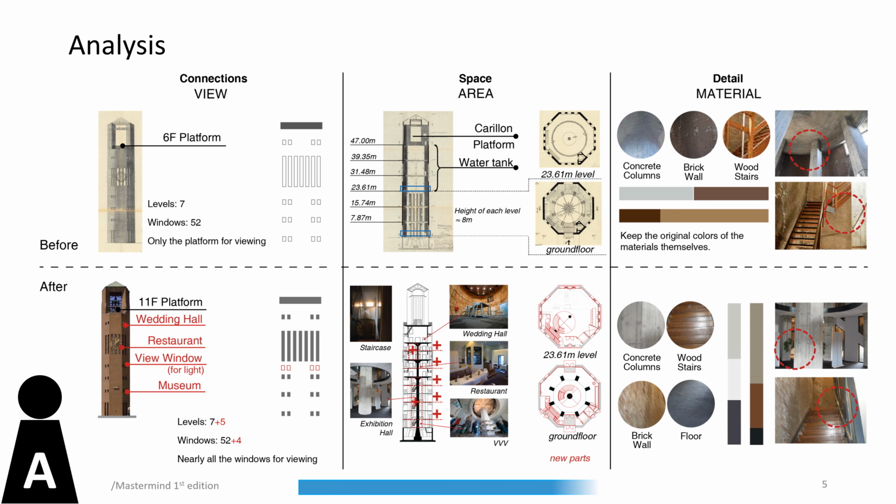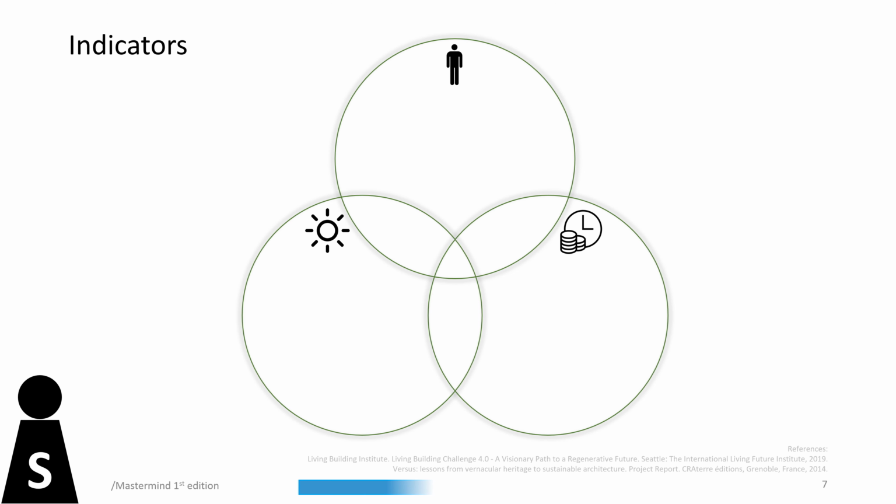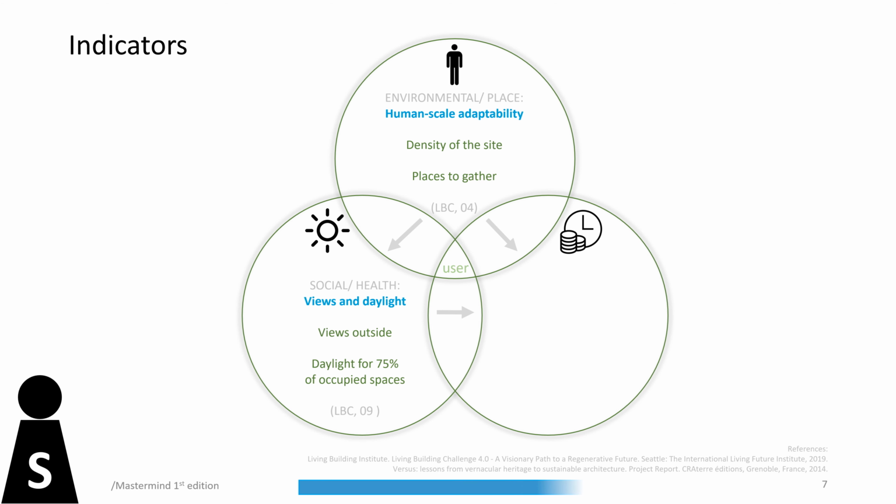In the sustainability domain, three indicators were selected to assess the impact of the design. Because most of the changes were done in the interior, indicators are based on the users of the building. Firstly, the density of the site and places to gather have to be increased. Secondly, views outside and a certain amount of daylight are required. Finally, replaceable elements have to be chosen.